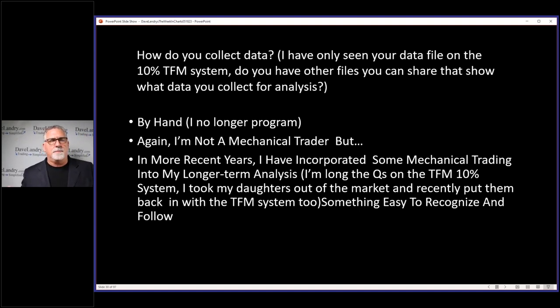I would much rather just keep it more simple and keep them in a little bit longer term market timing type of stuff, because they're younger and I want them to be in the market as much as possible. But obviously I want them to be out of the way when the market tanks. So I pulled them out of the market on the last TFM 10% sell signal, and I put them back in on the last buy. So something simple like that, I'm going to keep them in and out of the market. So I do a little bit of that.